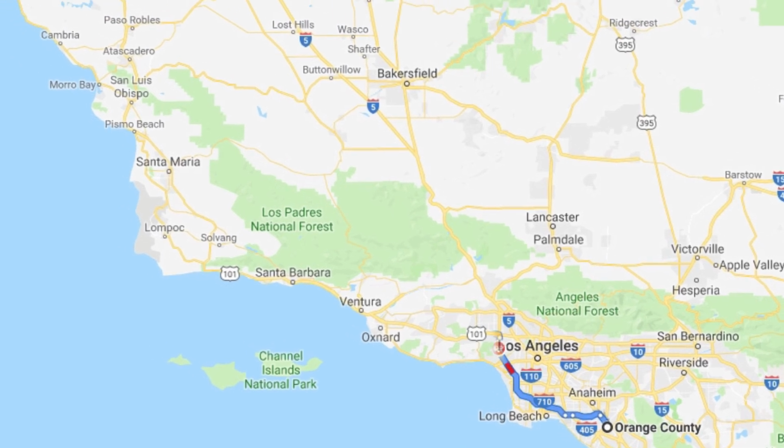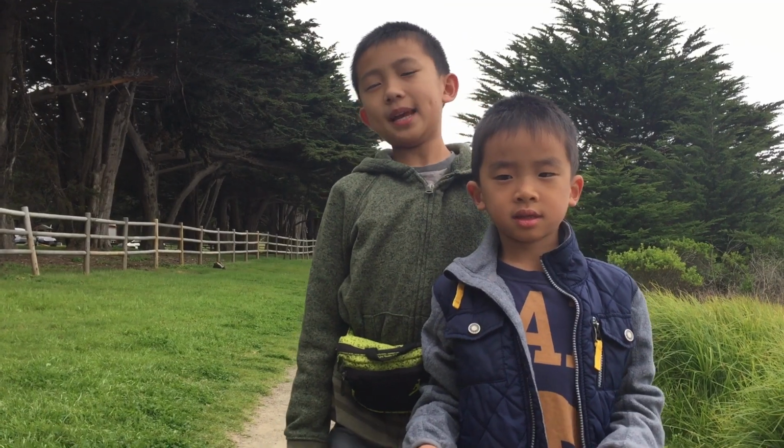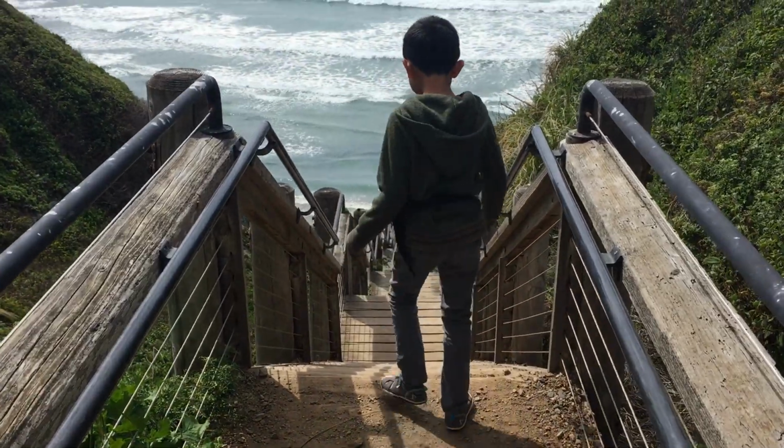We're driving 5.5 hours from Orange County to Big Sur. Our first stop is Sand Dollar Beach. From the parking lot there is a footpath that leads to a long wooden stairway.